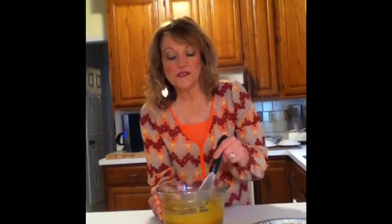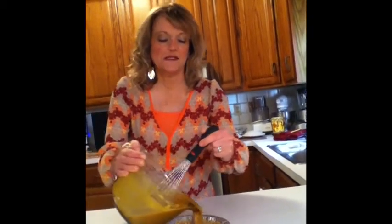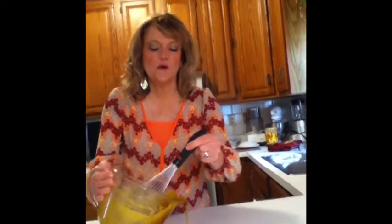Now, we're going to divide our pumpkin pie blend between our 2 oat crusts. Just divide evenly. Just eyeball it. It doesn't have to be exact. If you don't have a bowl that you can easily pour from, just use a ladle.